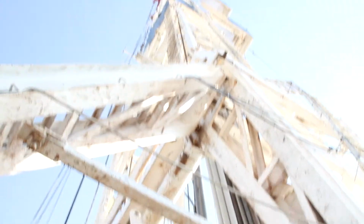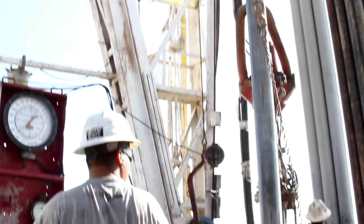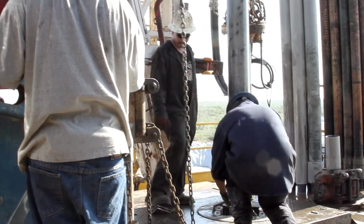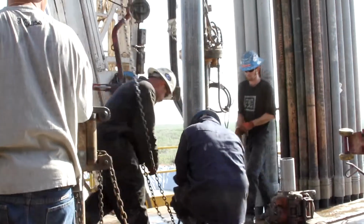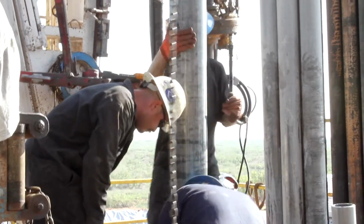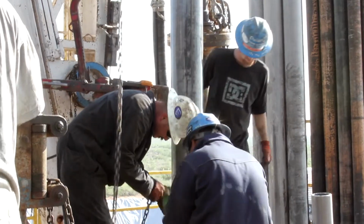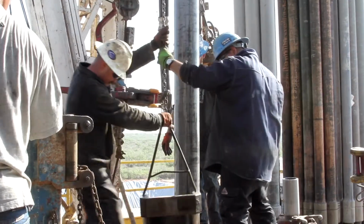The size of the rig is typically used for drilling for oil and gas here in southeastern New Mexico. It has a mast that's 135 feet tall, and this particular rig with that tall mast is called a triple, and that means that it can pull out and put back in 3 joints of drill pipe at a time, and that makes the process go quite fast.